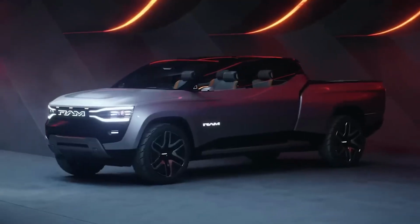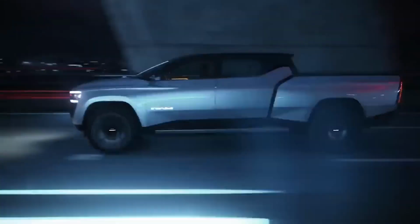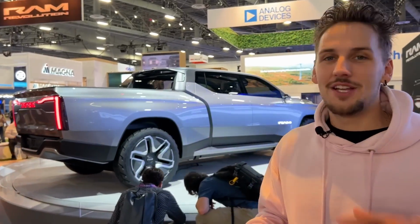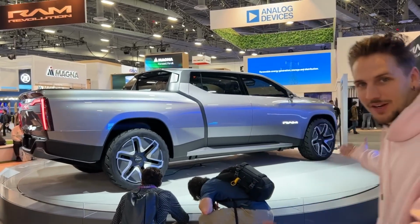They say that this is going to lead the class in charge, range, all that stuff. I mean, again, this is kind of a car that we shouldn't really listen that much to the technicalities because it'll probably change a lot, but I have to say that it looks great. What do you guys think? I think it looks freaking awesome, right?